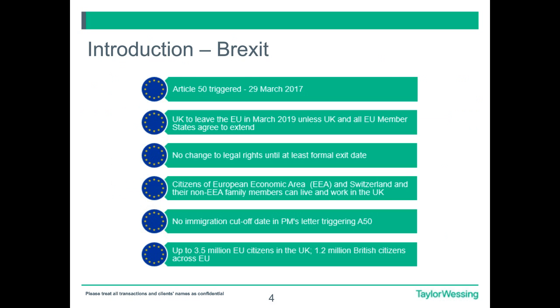So a quick introduction and to set the scene on Brexit. A lot of you will have heard a lot about Brexit already, but just a quick recap is that at the end of March, the UK government triggered Article 50 under the European Treaty, which starts the clock running on a 2-year negotiation period with the remaining 27 EU countries about the terms of the UK's exit. And that means that the UK will formally leave the EU in March 2019 unless the UK and the other 27 countries all agree to extend that period.